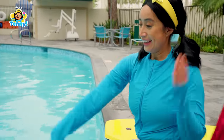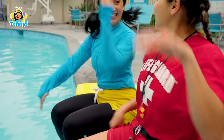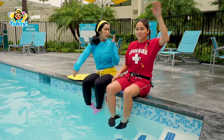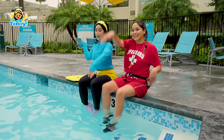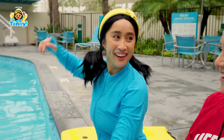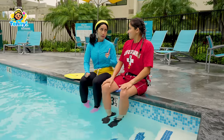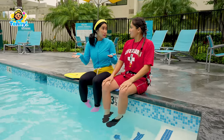Mm-hmm. Go ahead and try it. Chocolate, marshmallow. Chocolate, marshmallow. I think I got it. There you go. And if you go faster, then you'll swim faster. Chocolate, marshmallow. You got it. Yeah! Okay, so that's what we do with our arms, but what do we do with our legs?